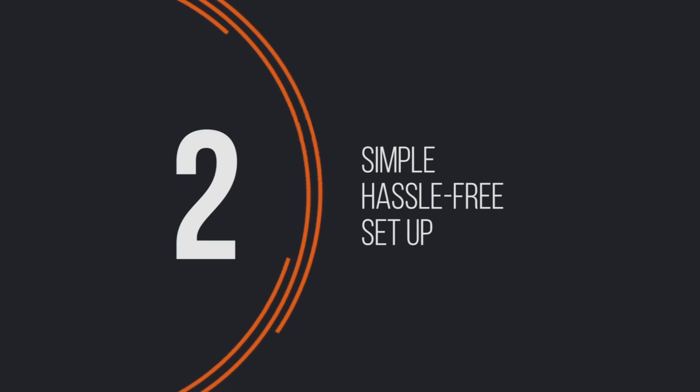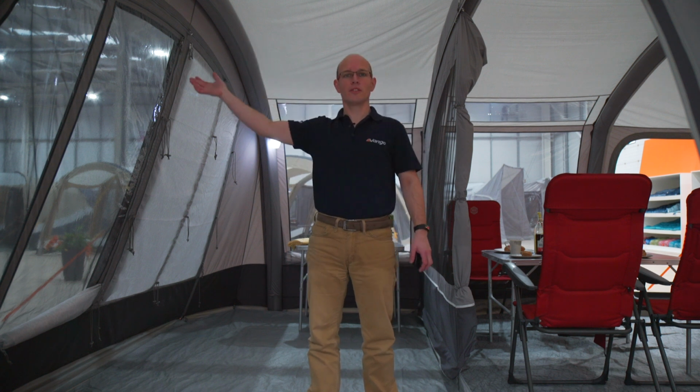So advantage 2 is a simple, hassle-free setup. And I hear you, maybe other brands have lockable, fail-safe tubes as well. However, our simple, hassle-free setup means there's no locking off. It's all automatic. You can see along the ceiling here, there's no valves, twist valves, ratchet clips along the ceiling. All of that is part of our automatic valve, and it's hidden from view.